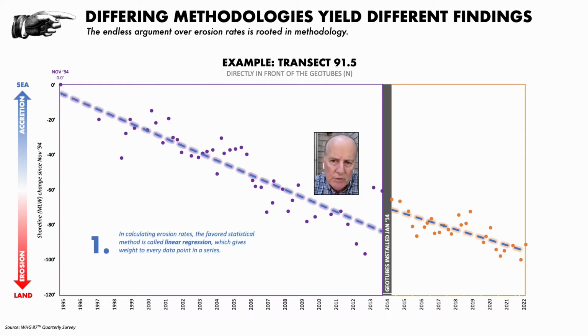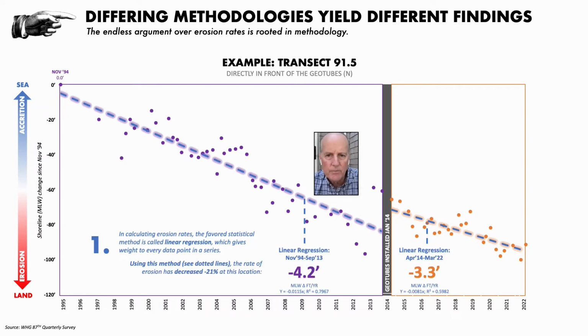In calculating coastal erosion rates, the favored statistical method is called linear regression. It's favored for good reason. It is less susceptible than some calculation methods to the influence of errors and aberrations because it gives weight to every data point in a series to determine what is referred to as the line of best fit. That's that dotted line right there. This is the method employed by Epsilon in its analysis.